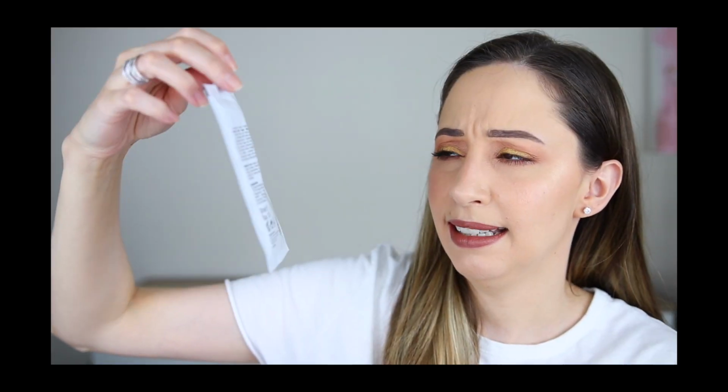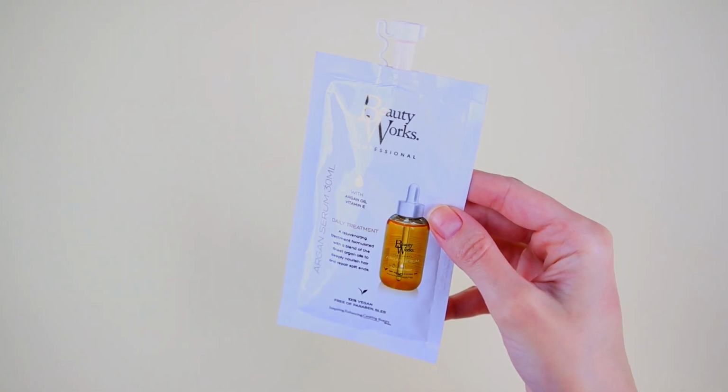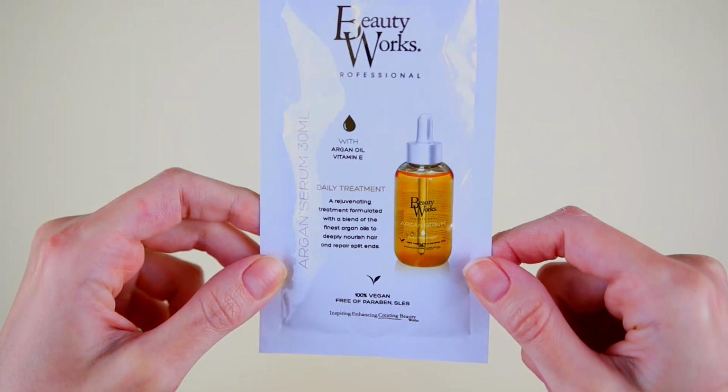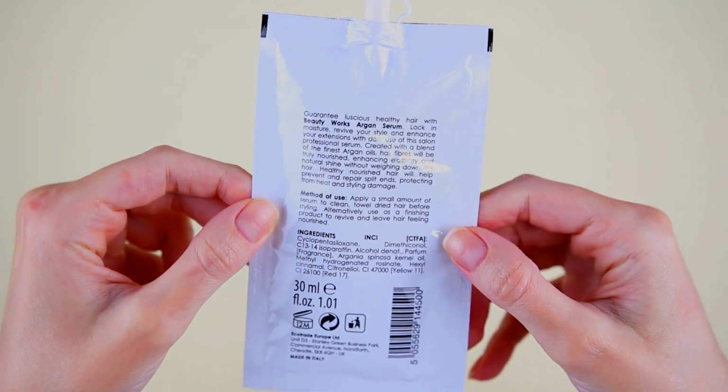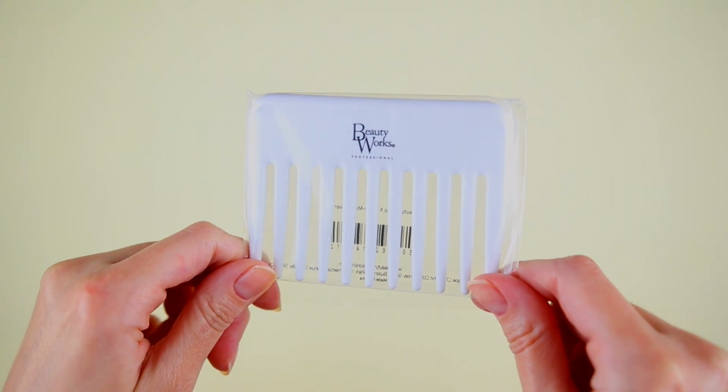Yeah, it is definitely a sheet mask. Oh, it's not. I have 2 products in here. Oh my god, what is this? Unbelievable. This one is a sample. This is by the brand Beauty Works and it is a daily treatment for your hair. It contains argan oil and vitamin E. We have 30 milliliters. Maybe you can use it twice. We also have this comb, most likely to distribute the product on the hair. Because we have the comb, it doesn't make the sample better.